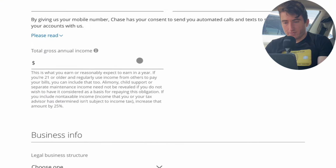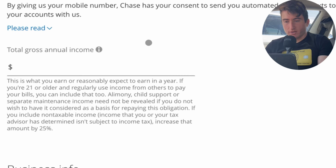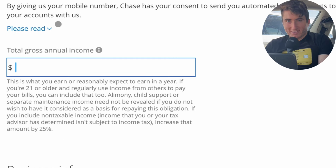Okay, so here's where some people get messed up a little bit. So total gross annual income. This is not going to be from the business, but this is going to be from everything. Every income that you make. So if it's a side business, you have your main W-2 job, you have a 1099 somewhere, throw this all into here. And it pretty much spells it out right here.